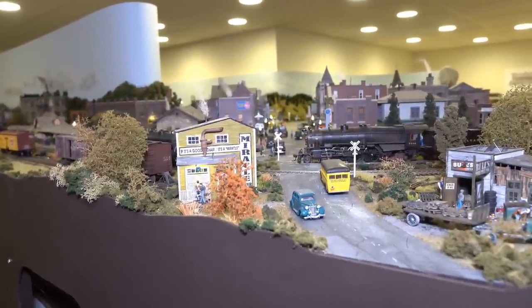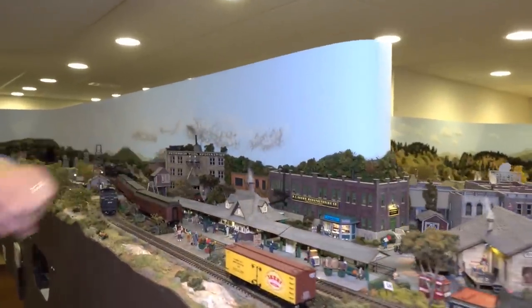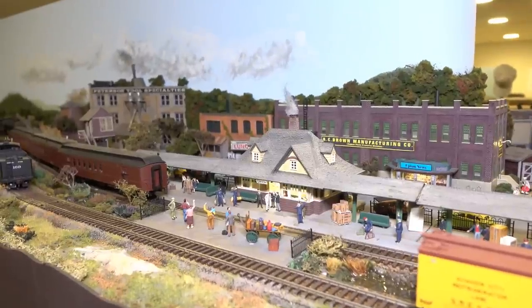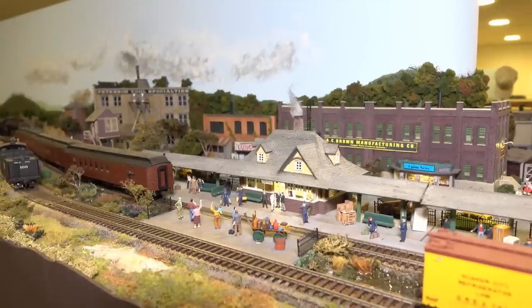All right, I'm going to bring the tripod a little bit higher here. This is an old Tyco model station that I've reused and repurposed. With a little bit of lighting, some weathering, and some extra scenery, it comes to life.